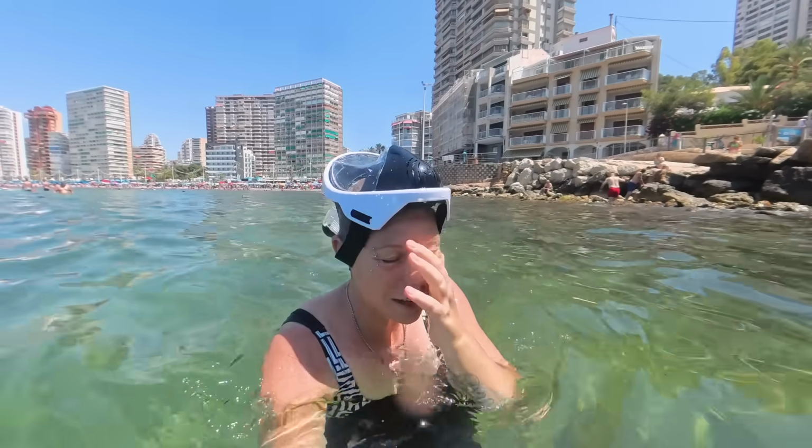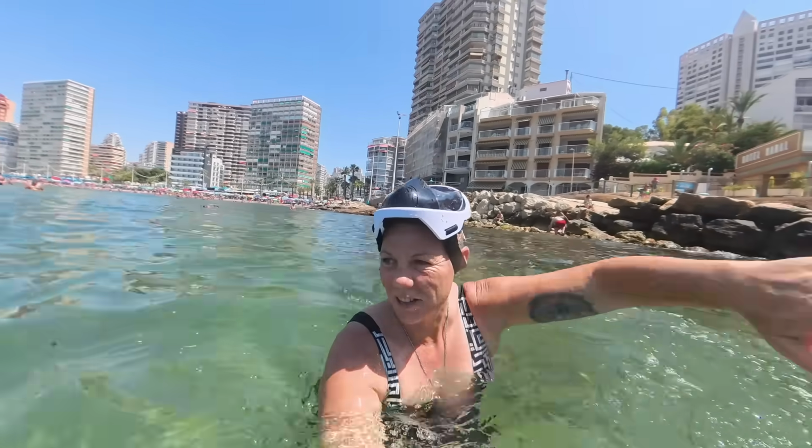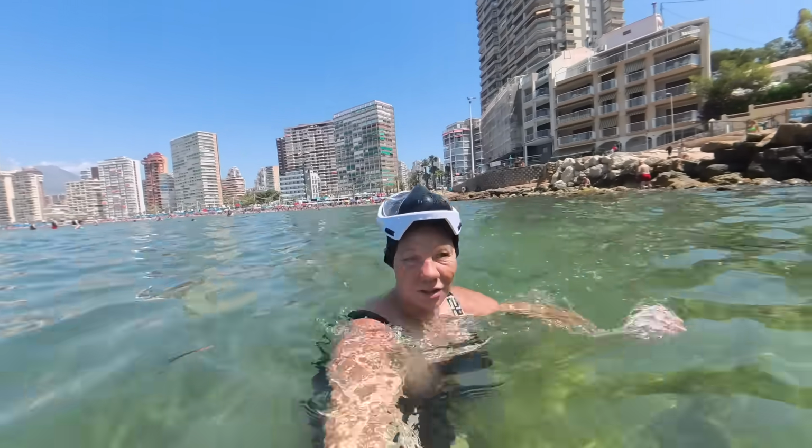I think the closer to the rocks you stay, the more you see fish like to hide in and out, going underneath the rocks. They feed off the algae and stuff that's on the rocks as well.